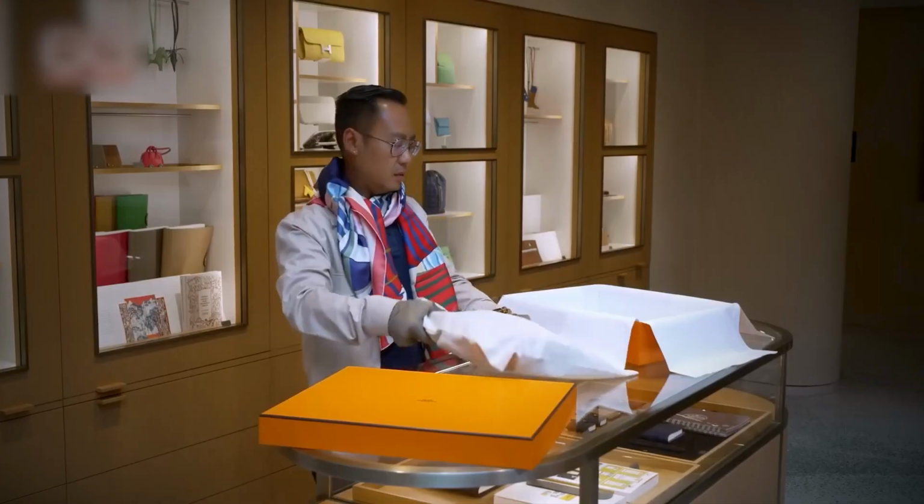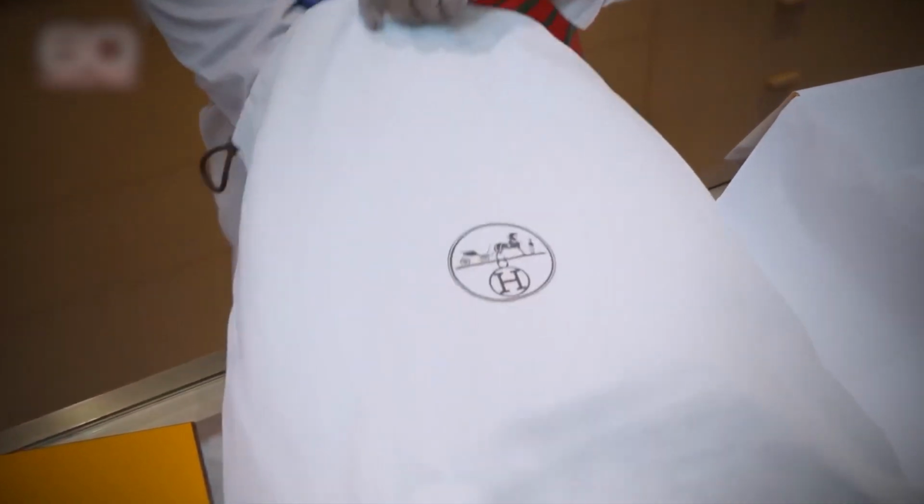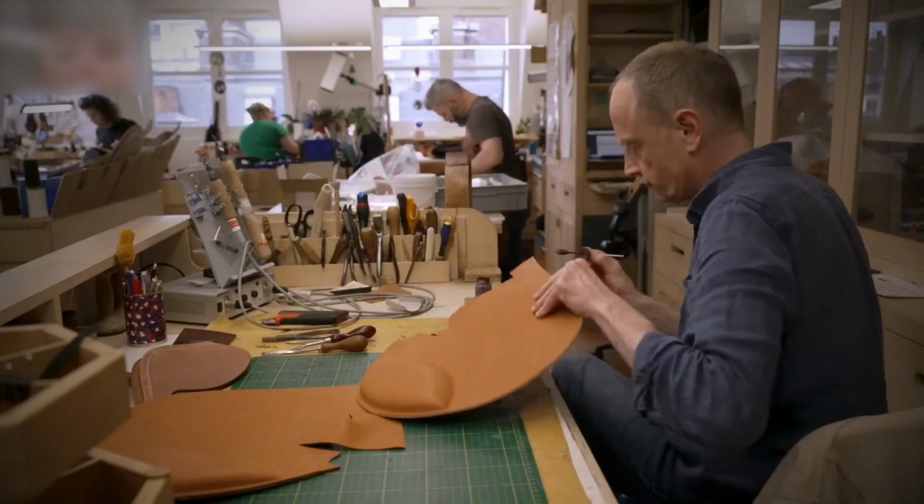But then TikTok exploded with factory clips showing row after row of the very same bags, hundreds at a time, speed-stitched, in Shandong and Guangdong, China.